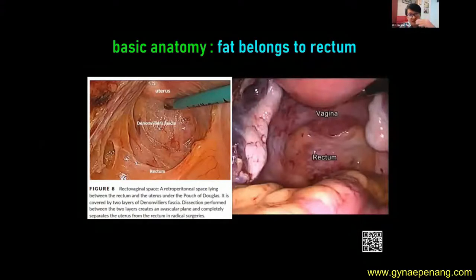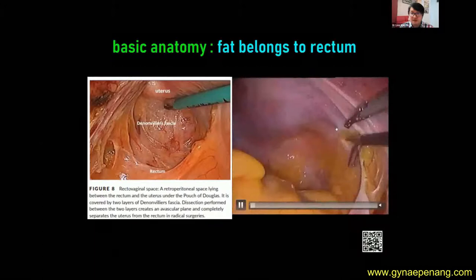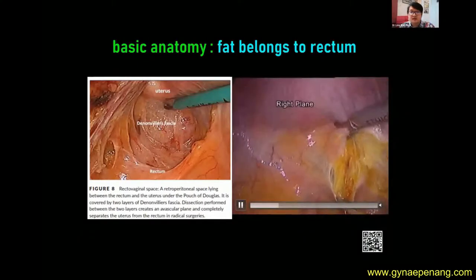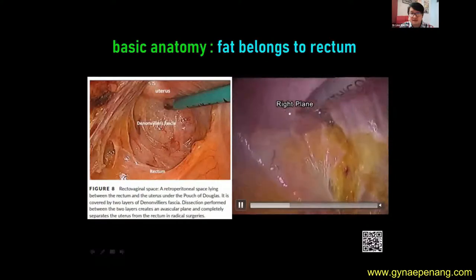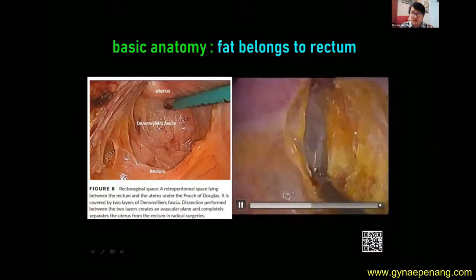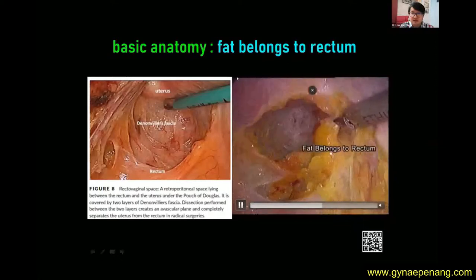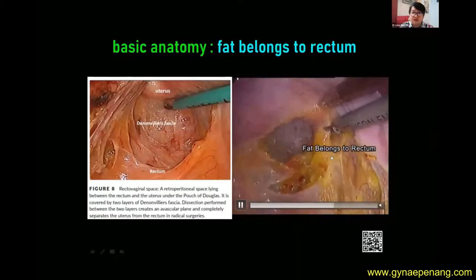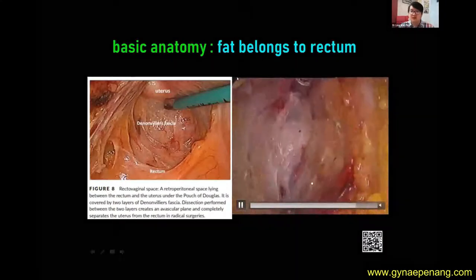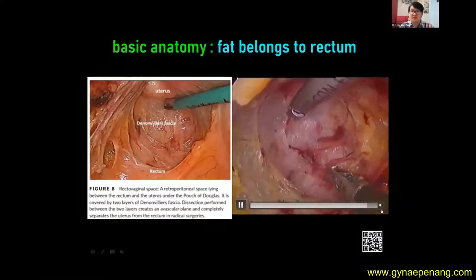And the fat between the uterus and the rectum, as you can see from the photo here, is called the denonvilliers fascia. Here is a very simple video showing this. Can you see the video? You can see this is the uterus, and the right plane is here. This is the fat, and below here is the rectum. When it's obliterated, you must always cut and make sure that the fat belongs to the rectum. The fat doesn't belong to you. We are gynae, we take the uterus, and the fat goes to other people. You guys don't want to be fat, right?